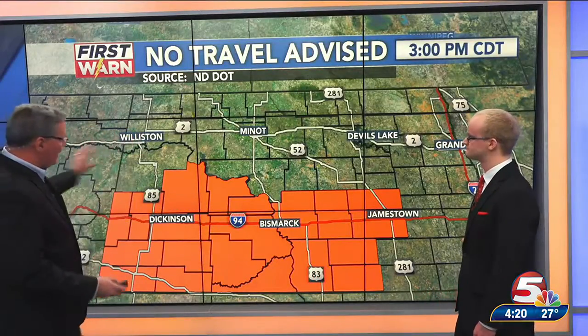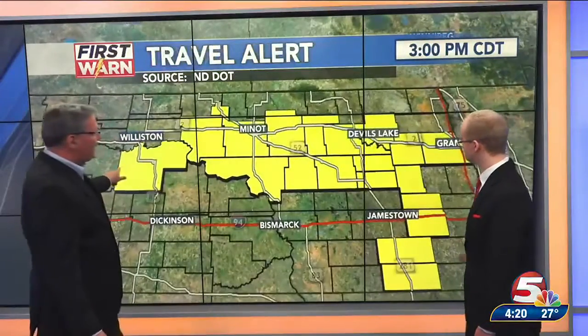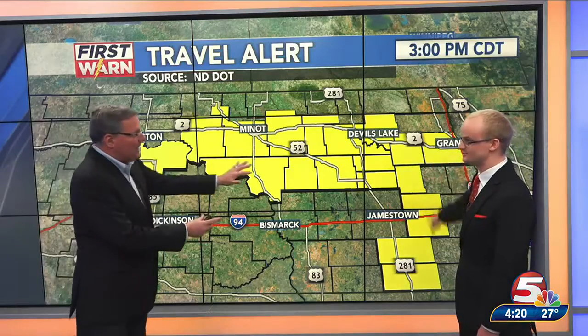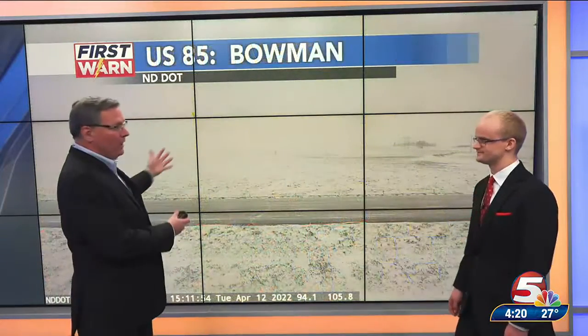No travel advised, all the red counties along the I-94 corridor, right? What about farther toward the north, including Minot? It's a travel alert, which expanded to Grand Forks as well. Exactly. Just a few minutes ago, I think you updated this graphic. So this, I think, becomes red. I think we all know that, right?